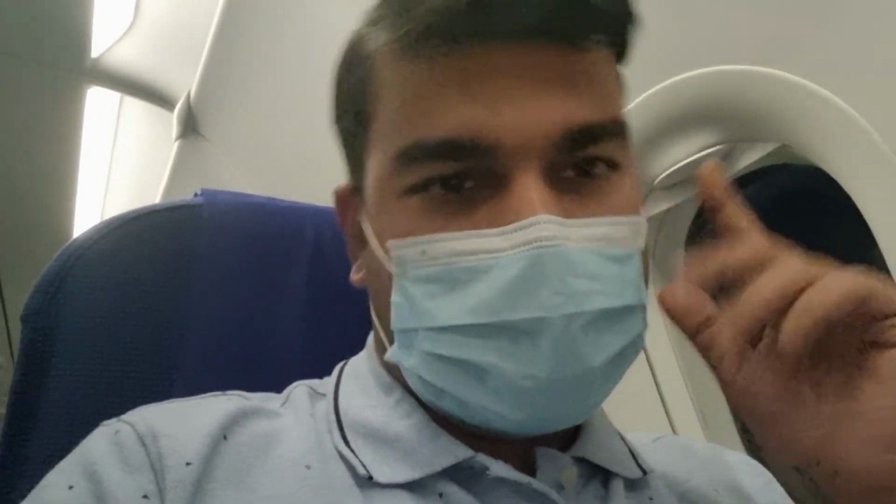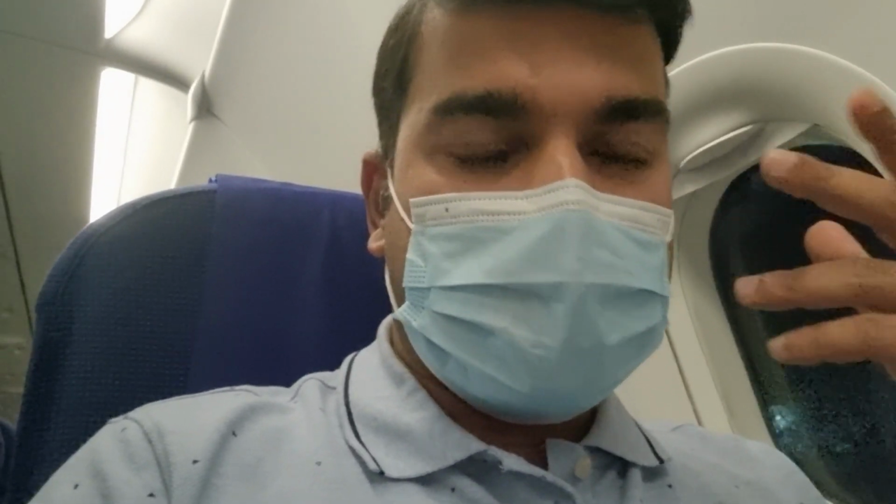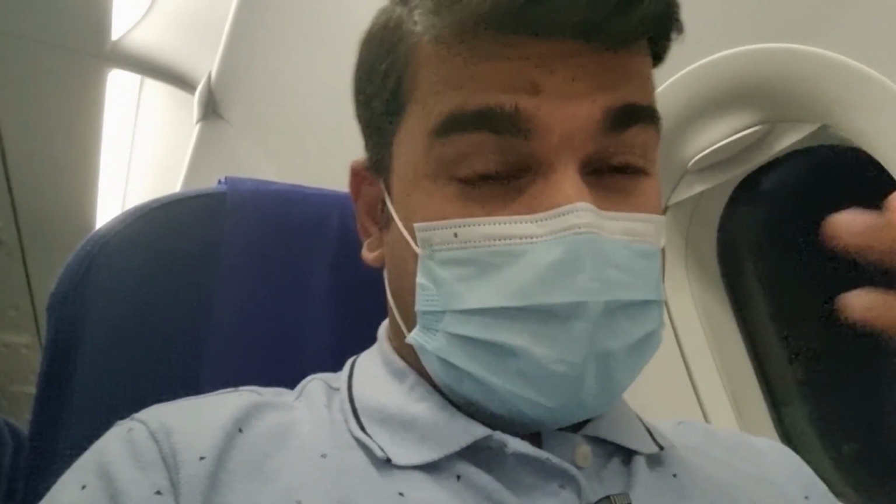So quick impression of the crew. When we entered the aircraft, they were pretty average. They welcomed the passengers, but after that horrible so-called chicken curry rice, the crew did come around and ask me if I wanted something else, like some cashew nuts or something. But I think that was a very nice gesture, and it really shows how the crew sometimes goes out of the way to please their passengers. But the meal service was not good, and I think Indigo needs to work on that.